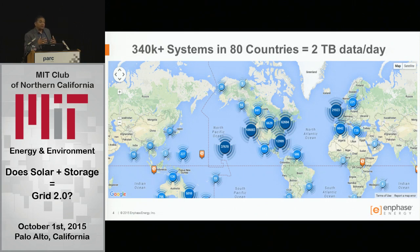And Hawaii's got one of the highest penetration levels of solar PV. You can see Europe, you can see Asia Pacific. We have a lot of systems in Sri Lanka.